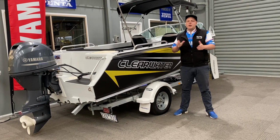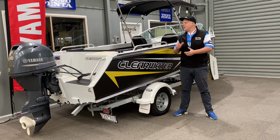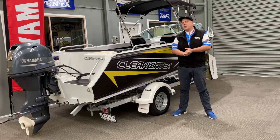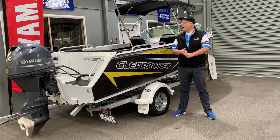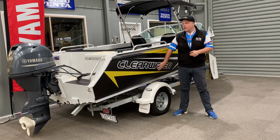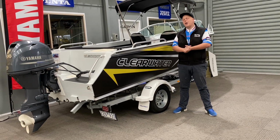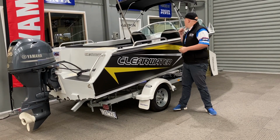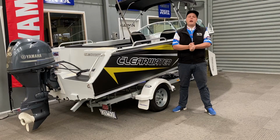Got some specials running on this particular package. The normal package is $32,999. It is available for a limited time strictly for $29,999. The package comes standard with nav lights, anchor lights, two-tone painted hull, vinyl wrap down the side, plumbed-up live bait tank, automatic bilge pumps, fiberglass dashboards and fiberglass moulded bowsprit.